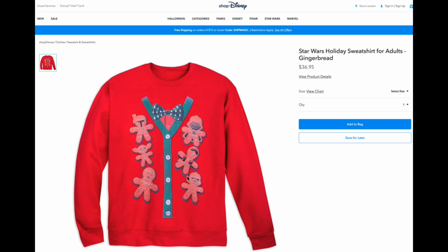So let's take a look at them. The first one you can see here is gingerbread cookies. So we have Boba Fett and Yoda and Chewbacca, Darth Vader, and Han Solo and a Stormtrooper. So that's pretty cool. Let's take a look at the next one.